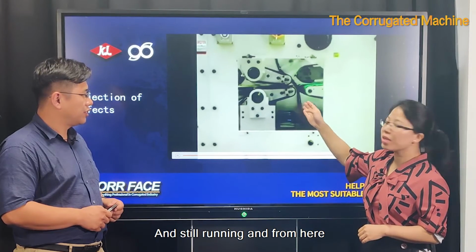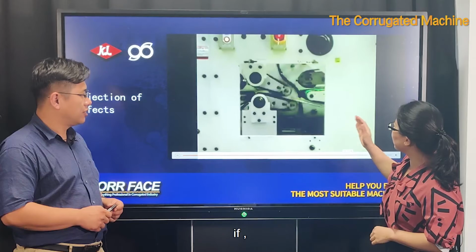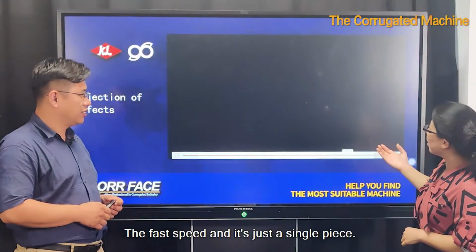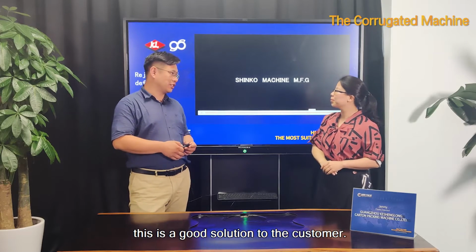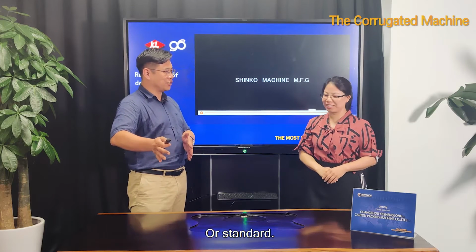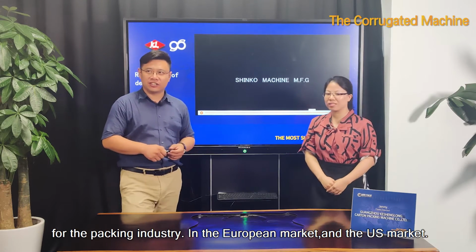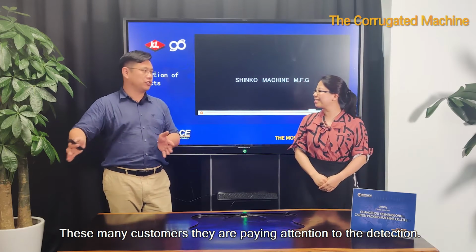And from here, if there is one box with a quality problem, you can see it gets rejected. Yes, very fast, and it's just single pieces. So this is a good solution for the customer. Of course, this should be an option, right? Yeah, it's an option, or a standard at fast speed. Yes, just the option. But I think it will be very common in the market. For the packaging industry in the European market and the US market, there are many customers who pay attention to the detection.